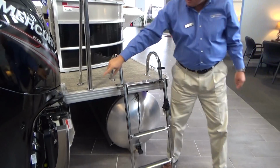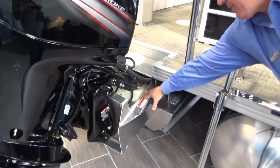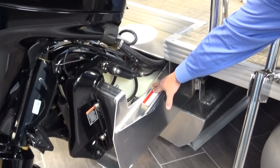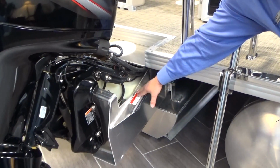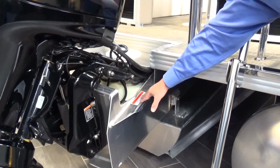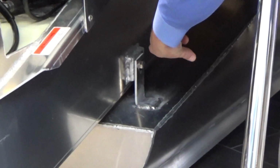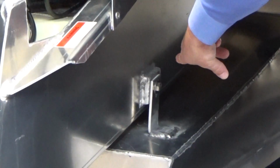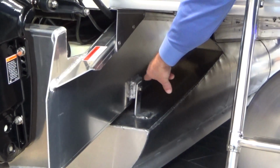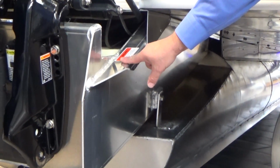We've got center fuel pods on all of our boats. Again, a lot of our competitors have them on the side of the boat. It'll cause listing. All of our fuel tanks are built in a center pod in the center of the boat. You can get underneath and see the heavy-duty welds and brackets on that pod in the center pontoon. Again, no one else uses that heavy a bracing in their boats. You can see the very good quality of the welds.